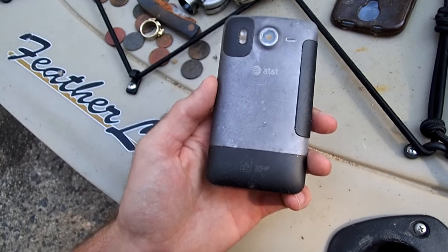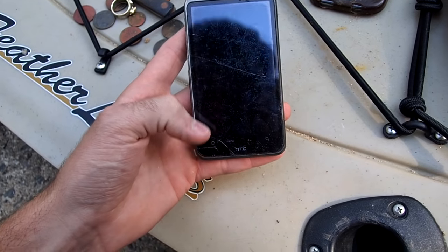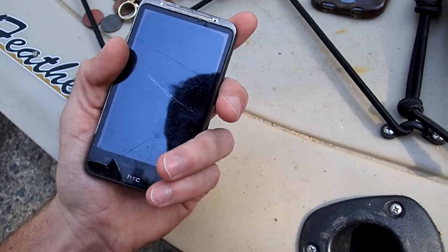Here's some type of AT&T phone. Not really sure the model, but I guess they got it from AT&T.